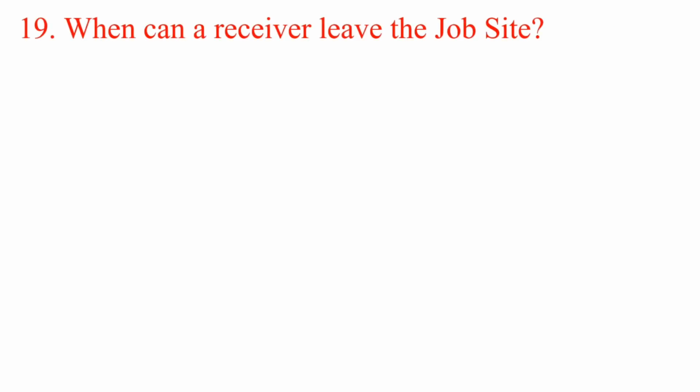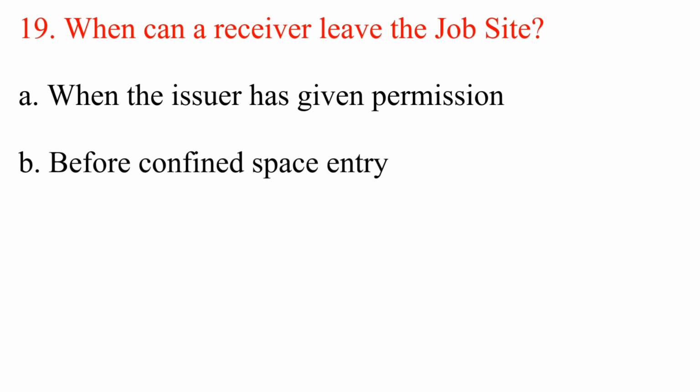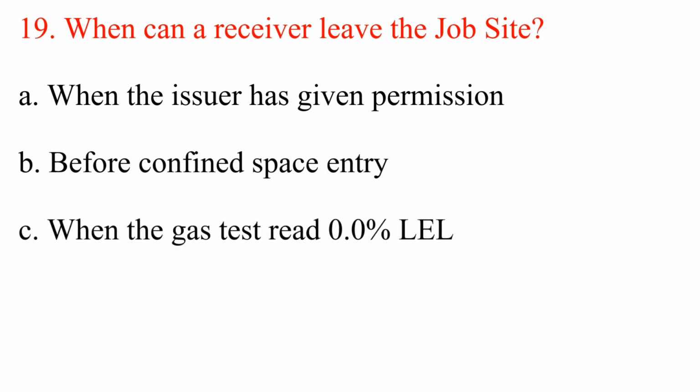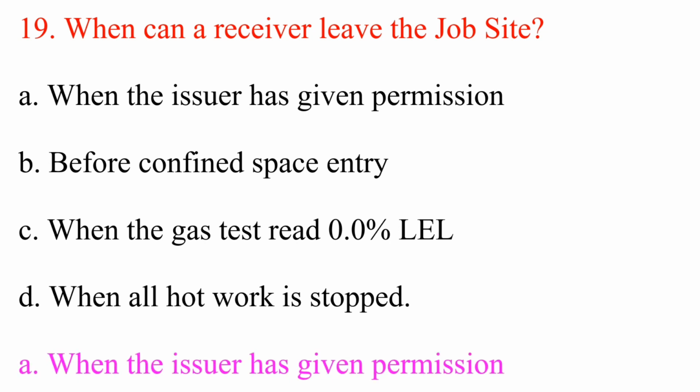Question 19. When can a receiver leave the job site? A. When the issuer has given permission. B. Before confined space entry. C. When the gas test reads 0.0% lower explosive limit. D. When all hot work is stopped. Answer. A. When the issuer has given permission.